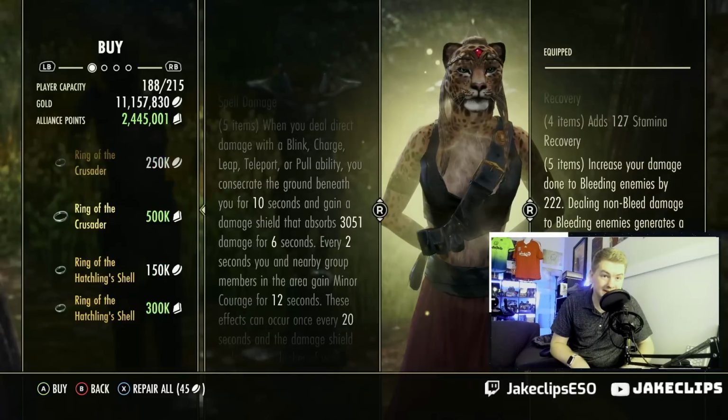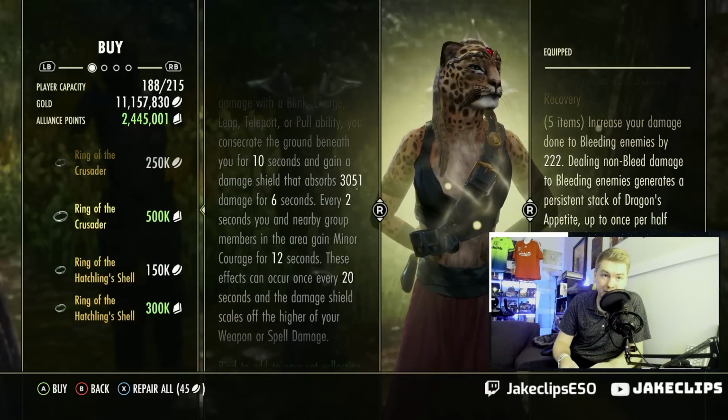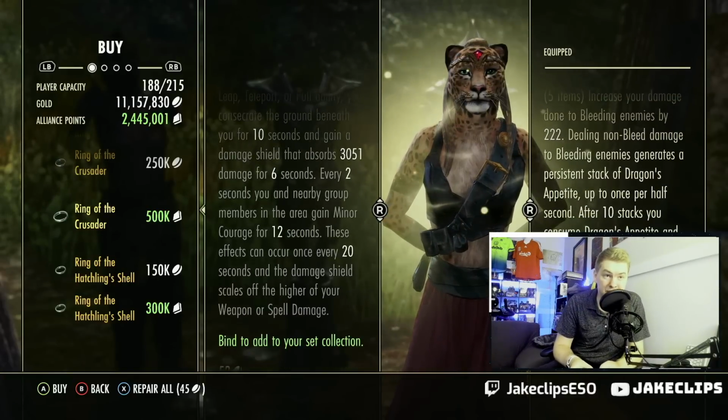Next up, we have Crusader. When you blink charge or do a whole bunch of other things, you consecrate the ground beneath you and gain a damage shield.